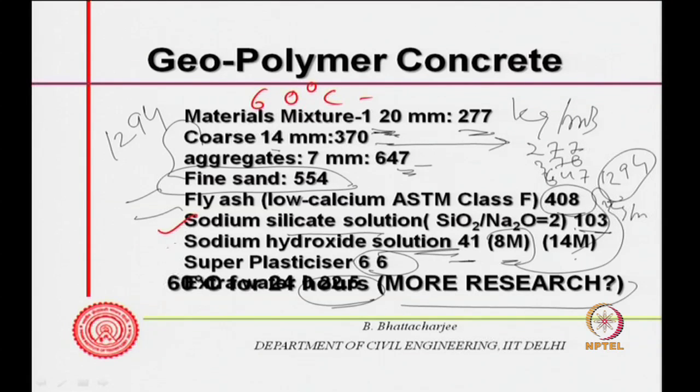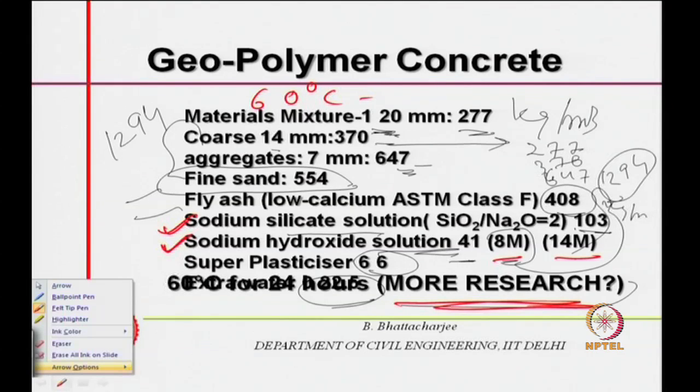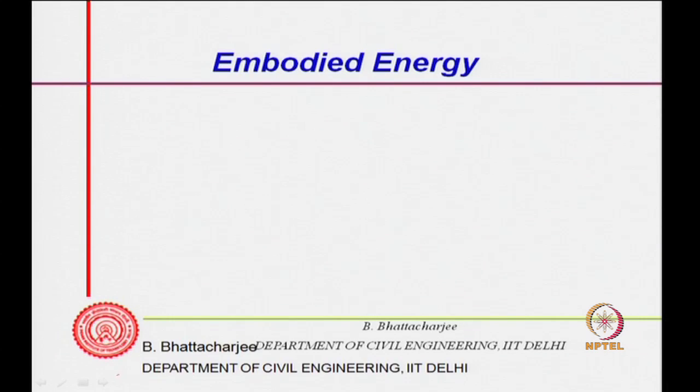Besides the problem of purity, with this molarity and this molarity, such strong concentrated pure material you have got to use, and therefore the cost is high. So more research is required in this. But once successful, it may do away with lime based cement altogether. Well, there could be something new coming in, magnesia based cement coming in the meantime, and several other things are really being worked on.